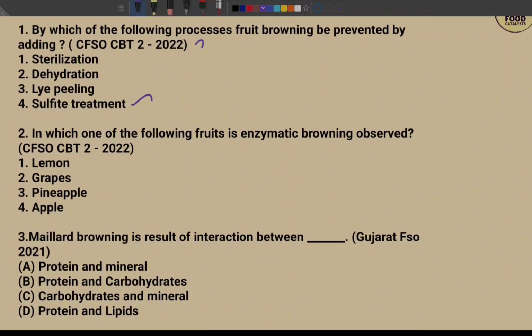Next question. In which of the following fruits is enzymatic browning observed? Lemon, grapes, pineapple, and apple. All these three have high acid, but apple is the right answer. I have also given some examples over there. Okay, so the answer is B.